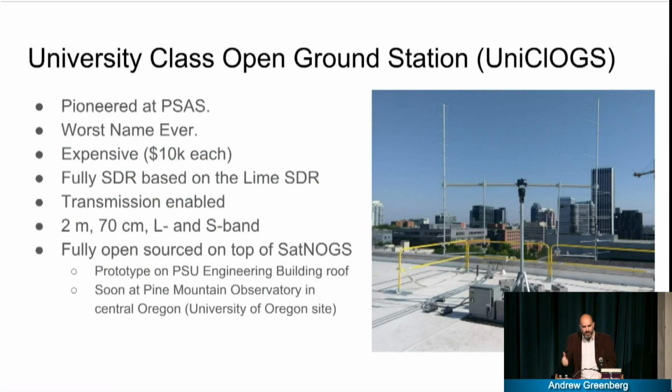So we're building the big kid version of SatNOGS called the University Class Open Ground Station, which is another bad name. And that is transmit as well as receive. And so if SWOCC wanted its own ground station, they can go copy our ground station plans and transmit as well as receive to satellites.